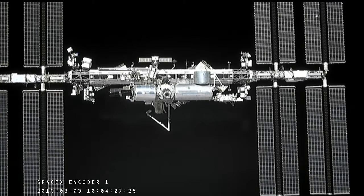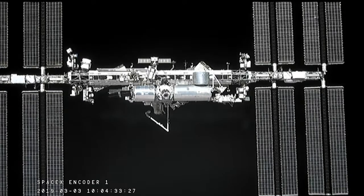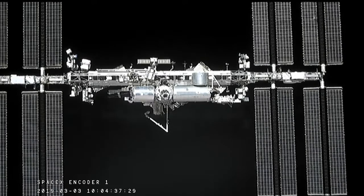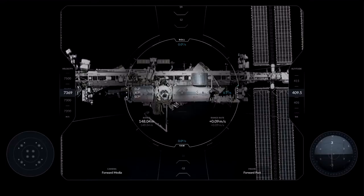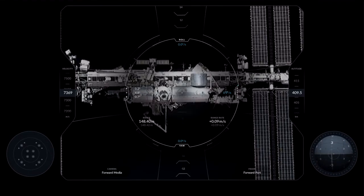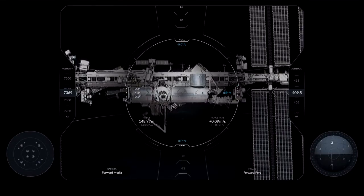All right, so at this point, Dragon is just about 180 meters or so away from the International Space Station, and that camera still, it's just moving in a straight line directly across from that international docking adapter, which now that the retreat demo has been completed, it's going to start moving its way back towards the International Space Station, and we're going to move into waypoint 2, at which point it's going to hold, and it will only be 20 meters away from the station.